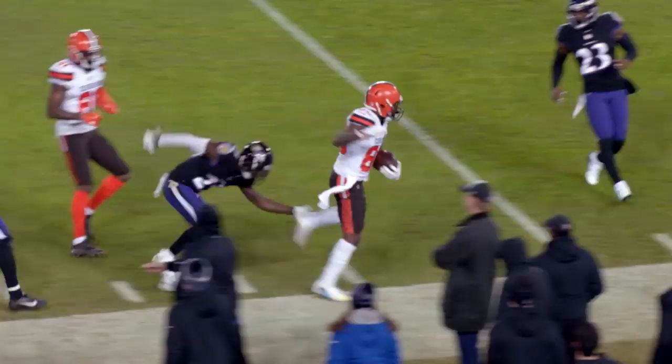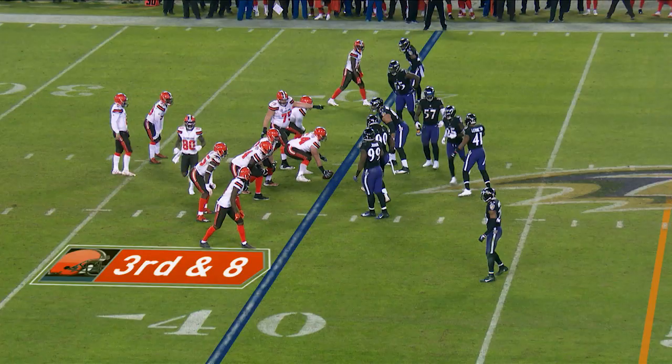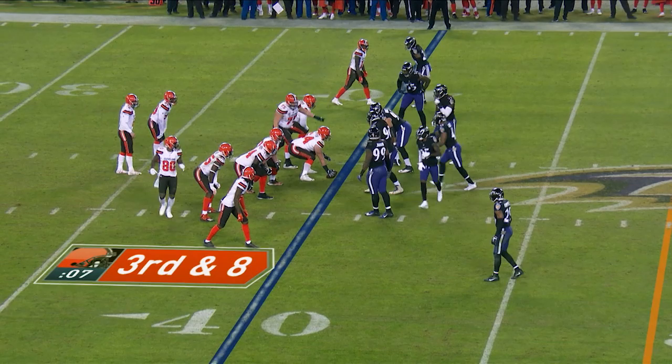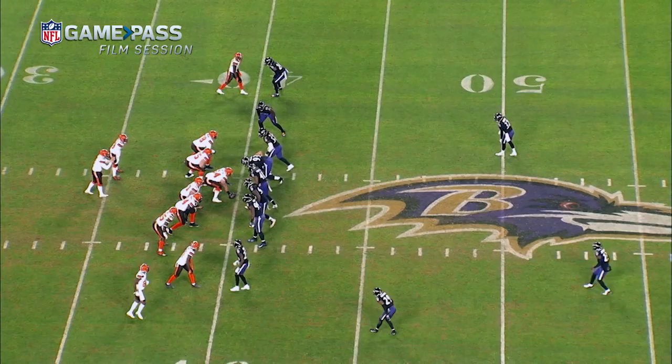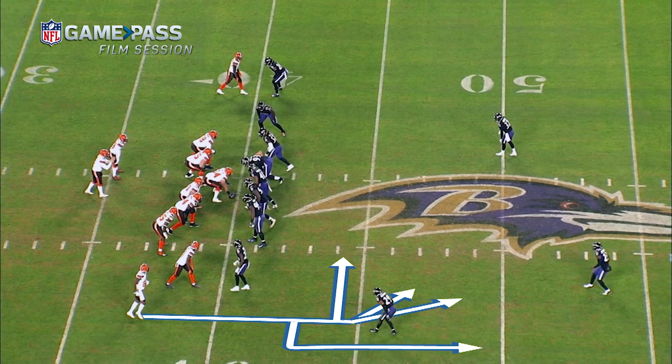Juice, is there a difference running this route from that tight split as opposed to split out wide? You know what, it almost makes it easier. We have a couple different adjustments on the outside, but here it's all about the release. It's about the angle of our departure, and again, that's what we work. But off that same stem, I've run the bend, I've run the out and up, I've run the in, the dig, the big in.